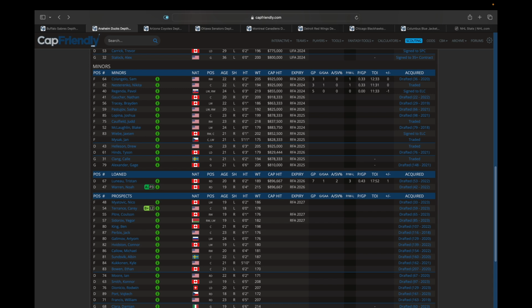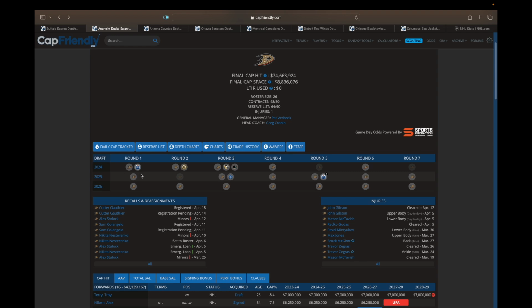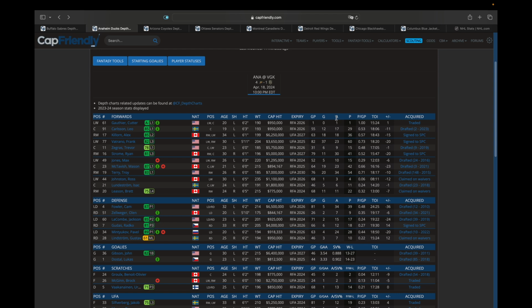Anyways, that's it. So Anaheim, this year they have 2 firsts, I think. Let me just go back here, 2 firsts. They have their own, they have the Oilers'. They have 2 seconds, they have 3 thirds. So a lot of picks to fill the cupboard even more, and high top picks. Two first round picks, so that's going to be pretty good. So they're on their way.